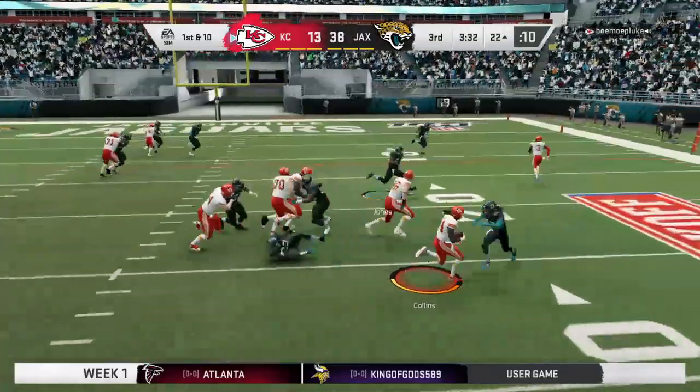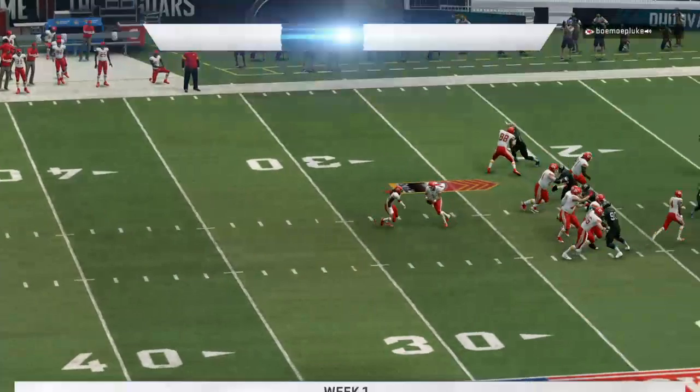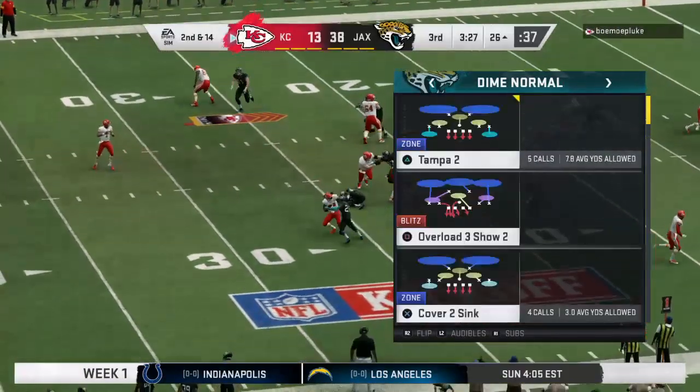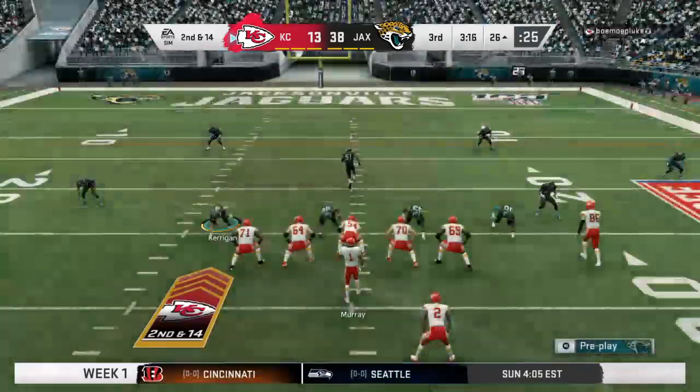Here's a first down run with Collins. And he's going to lose yards. They take him down at the 26. A good response by the defense, sending them backwards after that huge gain last play.